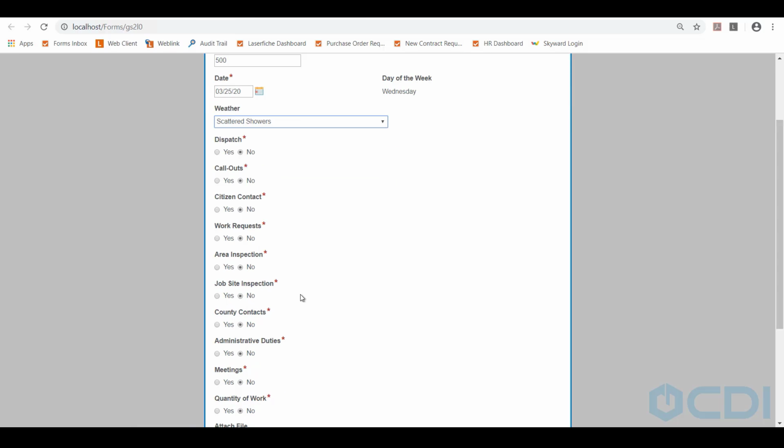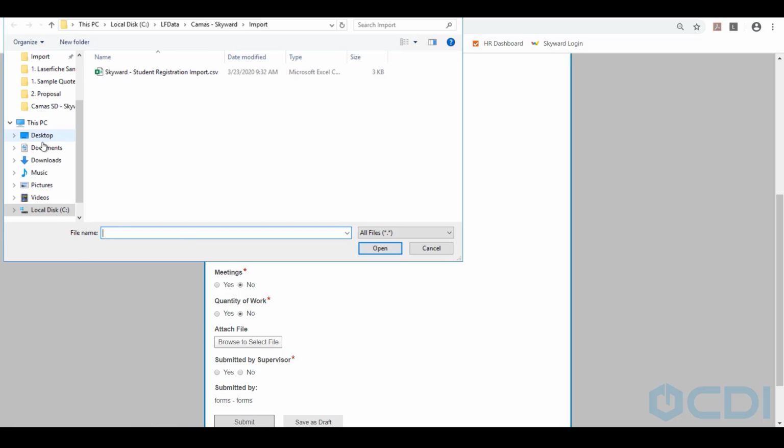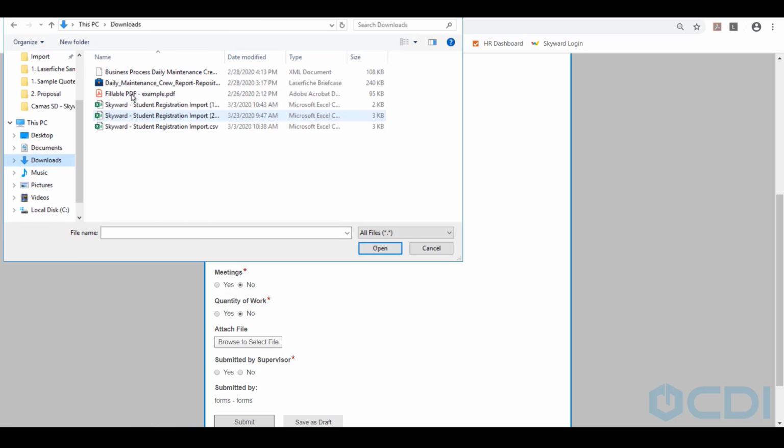However, if their day did include something like a job site inspection, they can answer yes, and the form will open a box for them to enter a brief description. There's even an option at the bottom for the user to attach a file. This could be photos from the job site or contracts.